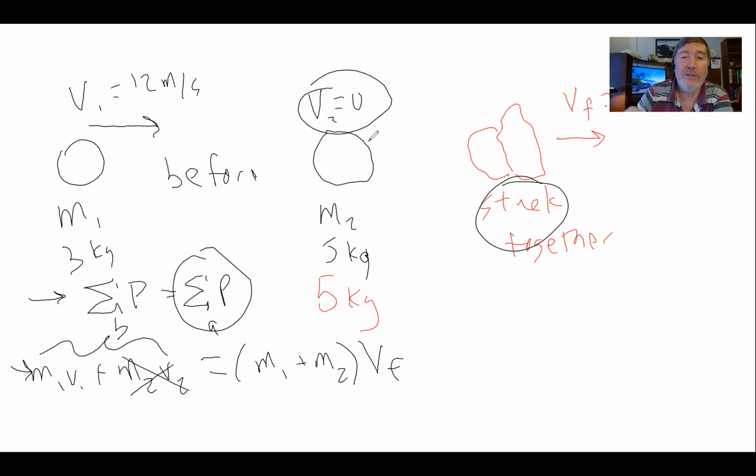All right, what do we do next? Well, let's do a little bit of algebra. I highly recommend that you do the algebra using the letters, not the numbers, because it's faster and easier. So we're going to divide everything by m1 plus m2 in parentheses. So that goes away. Have to do the same thing to the left side.